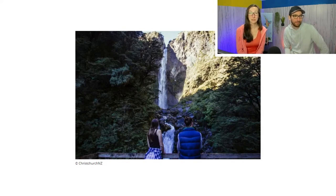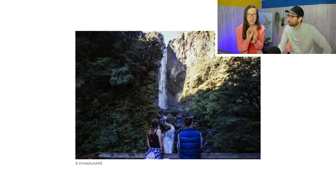But yeah, it's really impressive, and even the walk through the forest is really magnificent. It feels like ancient rainforest that's been untouched for millennia. It's covered in moss. That whole area of Arthur's Pass National Park is absolutely beautiful, and this is definitely a highlight on the Arthur's Pass Road.